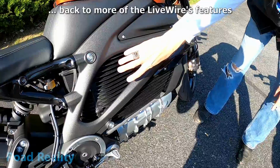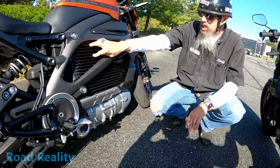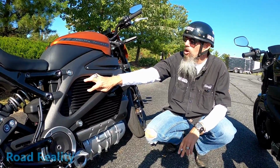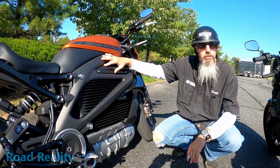Awesome. This is the battery. This whole thing is battery. It comes with a 5-year warranty. Since 2004, like all Harleys, the motorcycle itself comes with a 2-year unlimited mile warranty as well. Awesome.